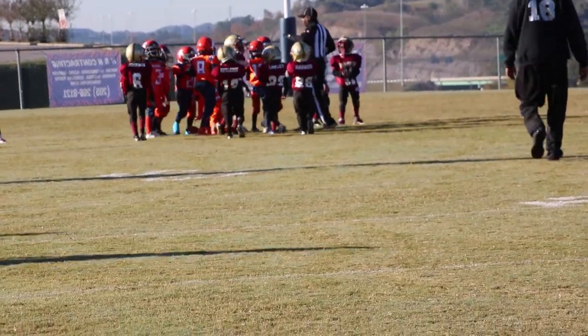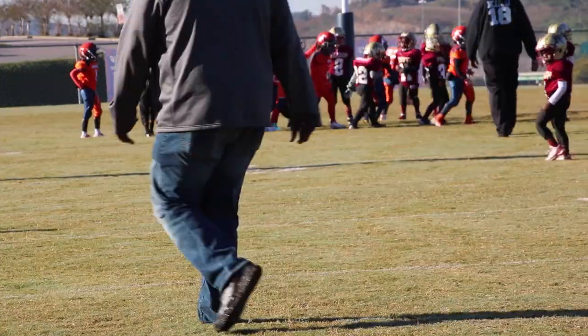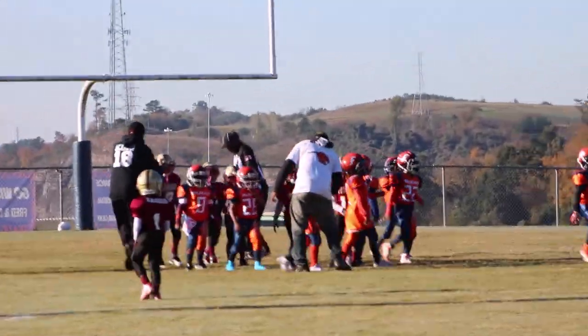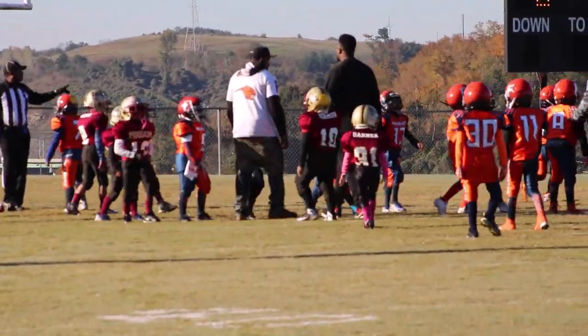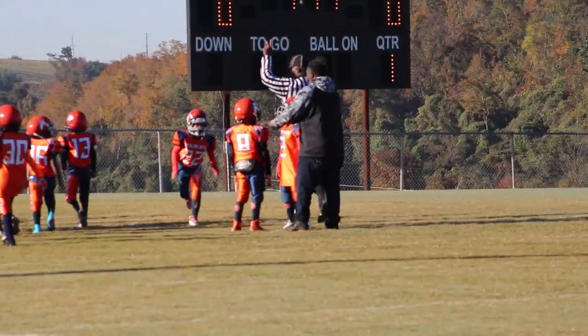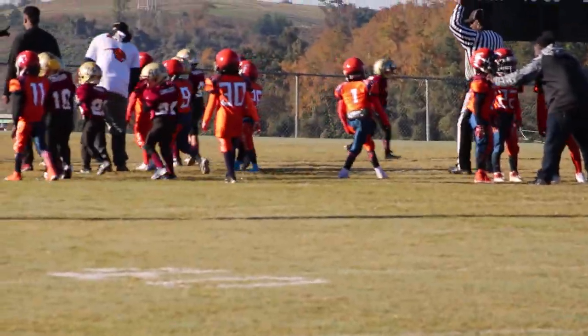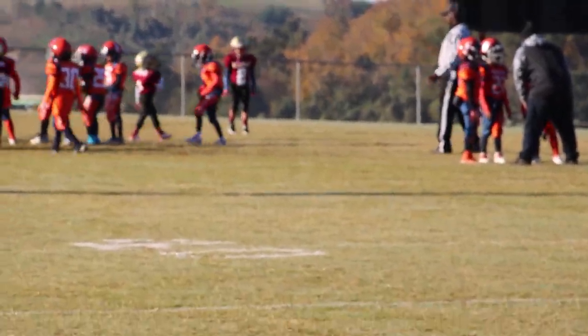Was number two, and we got around the left end. Like about a 40-yard run, but I'll be first and 10 for the Wildcats.